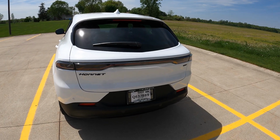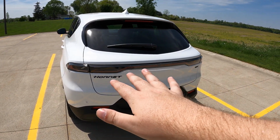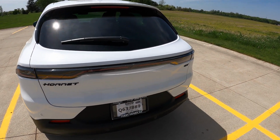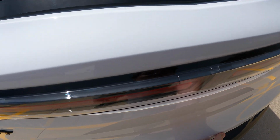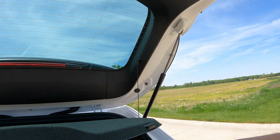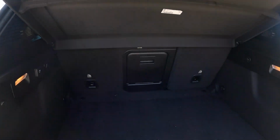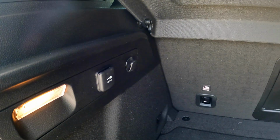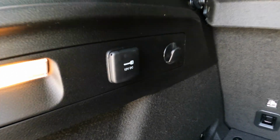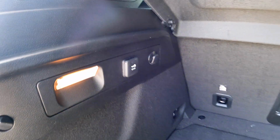All right, so we're on the back of the Dodge Hornet. Anyone else kind of getting Porsche Macan, Porsche Cayenne vibes from the taillights? No, just me? Okay. Come down here, button to pop it up. Normally, you would get power tailgate options here, but this doesn't come with that. Once we are back here, we do get a 12-volt outlet that only works when the vehicle is on. That's what that key symbol is.